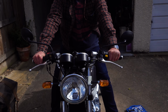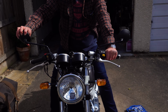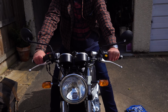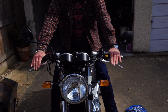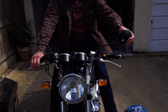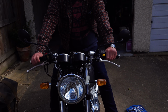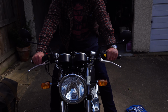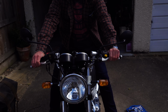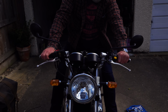Now, on your ride home, pay attention to a few things. Rear suspension on most bikes is adjustable for preload, so pay attention to the suspension, whether it's too soft, too hard, or whether it's just in the Goldilocks zone. And also the angle and position of your handlebars and your control levers, because these can make a huge difference to the handling of the bike and whether or not it is comfortable for you when you're riding it.